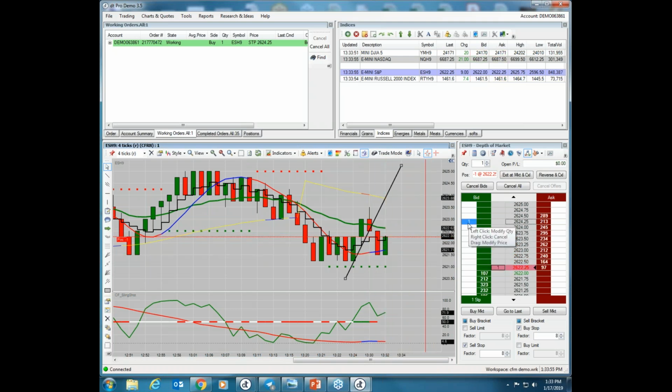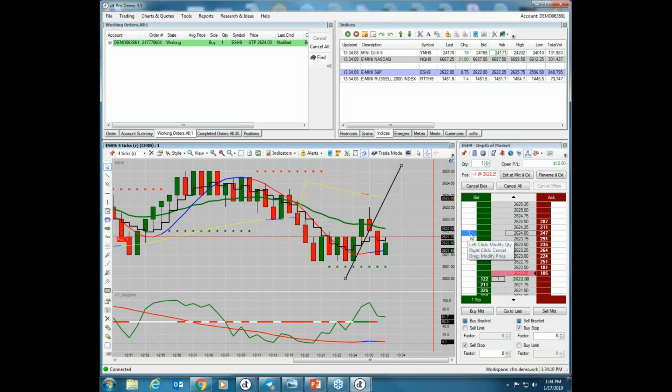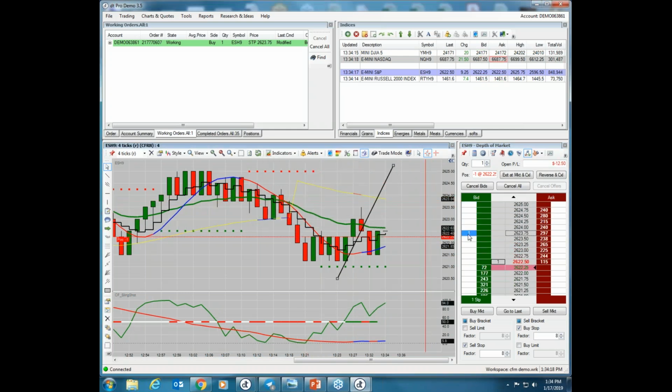Trailing behind it is our stop. It's right here. It's not in the green, it's in the white. The way you move it, just put your mouse over it, left click, and drag it. Release. Left click over it, drag it, release. That's how you move it. It's that simple. That's all Michael's doing.